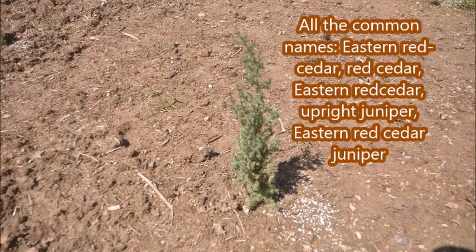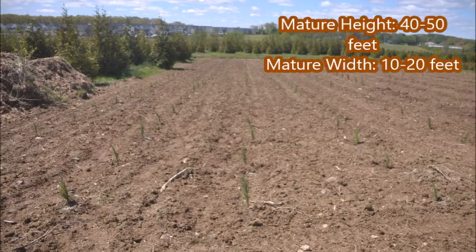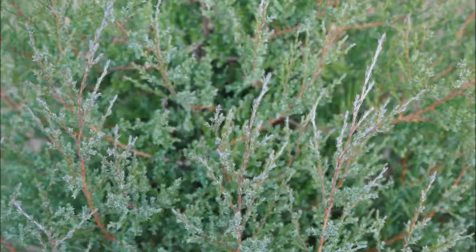The eastern red cedar is very easy to grow. The eastern red cedar is cold hardy, adaptable. It's an evergreen that serves many useful purposes in the landscape, especially if your site is dry, alkaline, or windy. The foliage is scale-like needles and is attractive but is somewhat prickly.